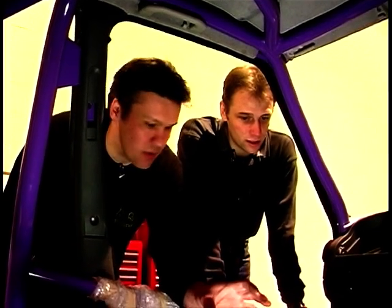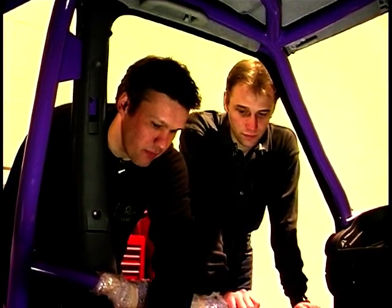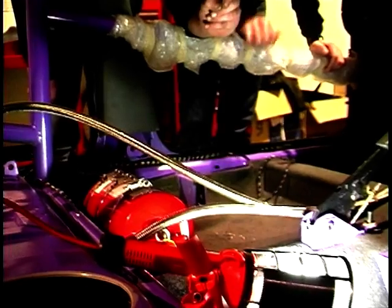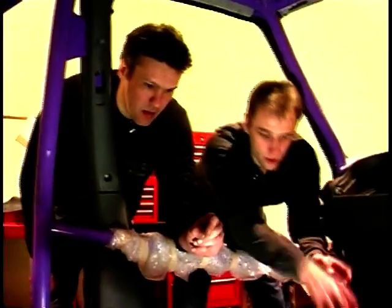And all the safety equipment also, the extinguisher lines that will come from this bottle here, they'll also all run through the car to the points where you can release them. So how are you going to attach this to the car, because you don't want them floating around?